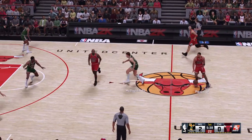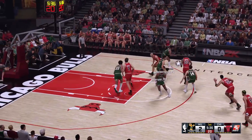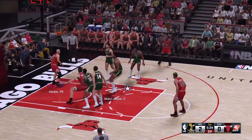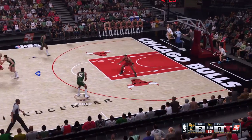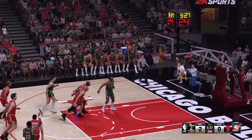Now the Bulls with it. Here's Harper. Misses from close range. That's not the type of opportunity he fails to convert very often.